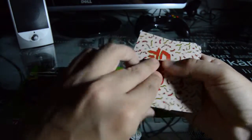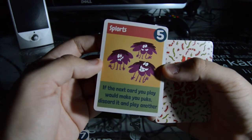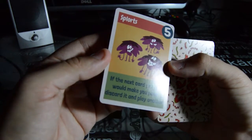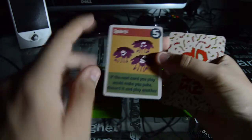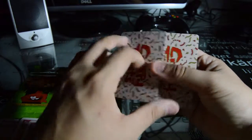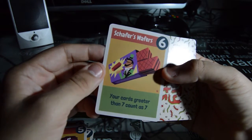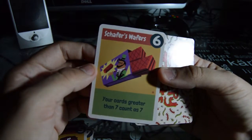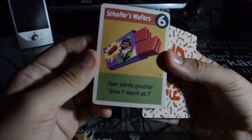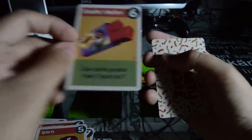So number 7. Splorts. If the next card you play would make you puke, discard it and play another. Ooh, that's a good card. That's a good thing. So, by the way, puke is a factor of the game. Let's see here. Schaefer's? I guess it's pronounced Schaefer's? Schaefer's wafers. Your cards greater than 7 count as 7. It's a 6. That's ironic.